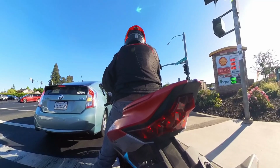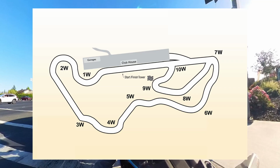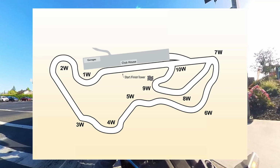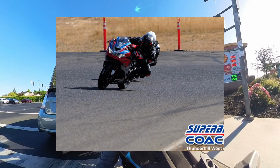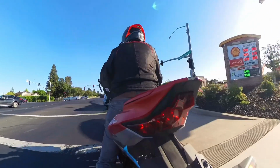Now on to my first track day. I went straight to my favorite track, Thunderhill West counterclockwise. Thunderhill West is a very small technical track. If you haven't been there, you should really go. It's especially fun with small bikes since it's a smaller track and really lets you dice it up with the bigger bikes.